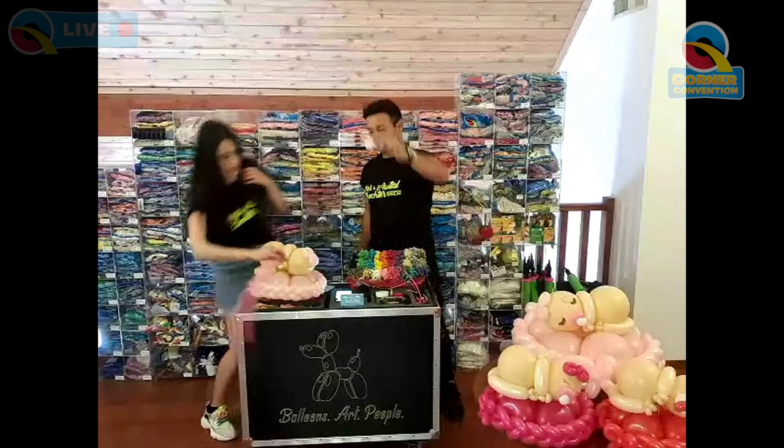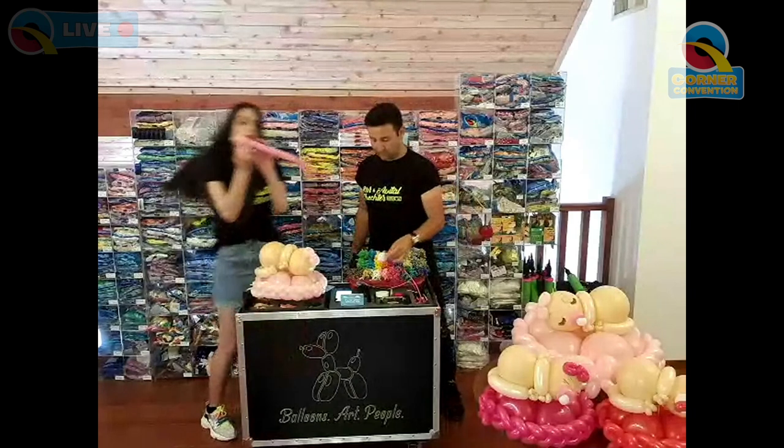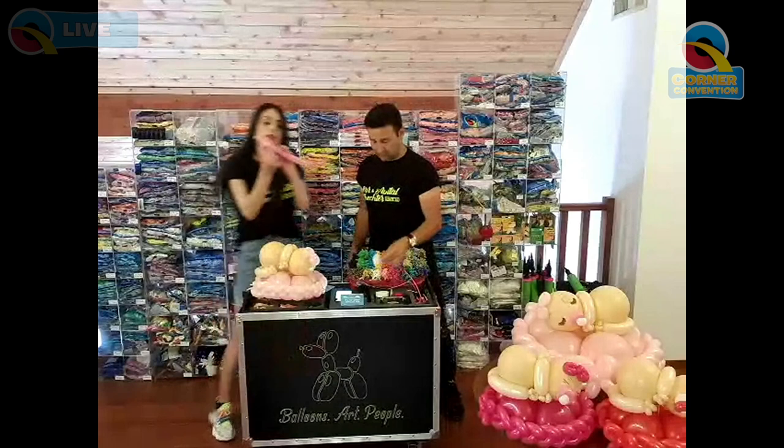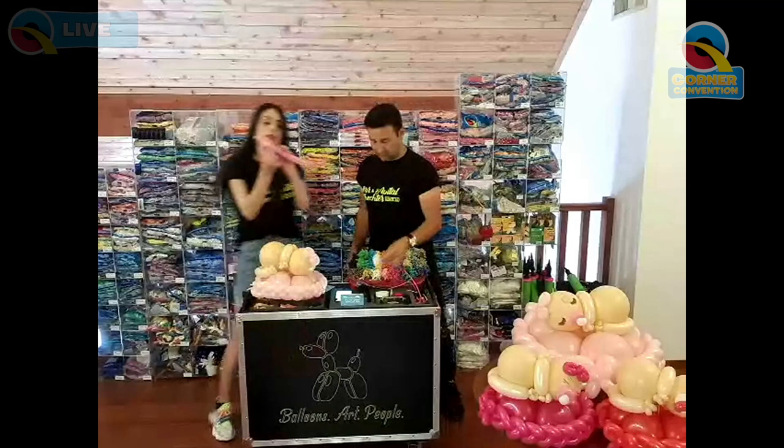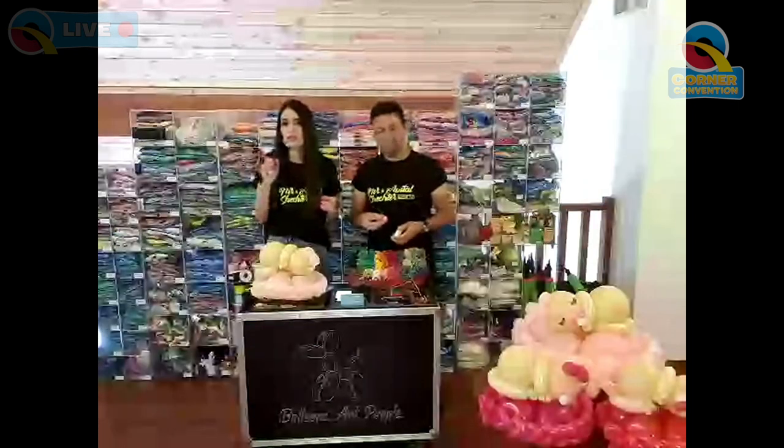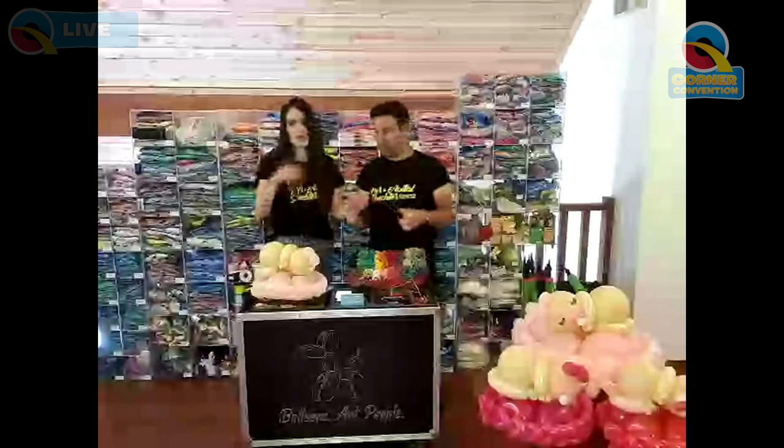You can choose the size of the pacifier. It has to be bigger than the small one because then you combine them together. Then it's just three small pinch twists, and that's it, from each side, of course.